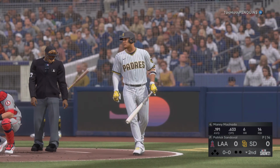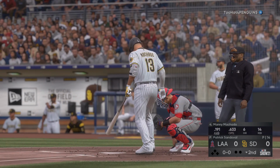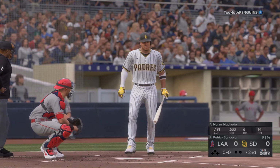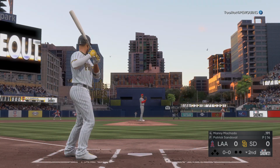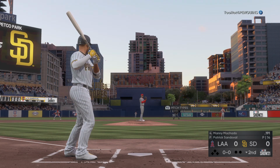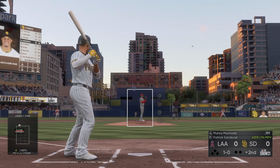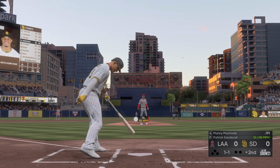Here's Manny Machado now. He's set to lead off the home half of the second. The third baseman, Manny Machado. Here's the first pitch to him. As he'll take a look at ball 1. A ball and a strike now to Machado.